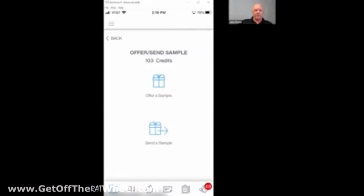And what goes on with the offer send situation is that you want to always offer the sample first. A couple of reasons why. One, you don't want to just send a sample to somebody that just sits there and basically gets something they didn't know about. You want to offer it to them, make sure they really want it. You're paying for this sample, so you want to make sure you have a prospect that's really looking forward to using it. So that's the first thing you want to do about offering.